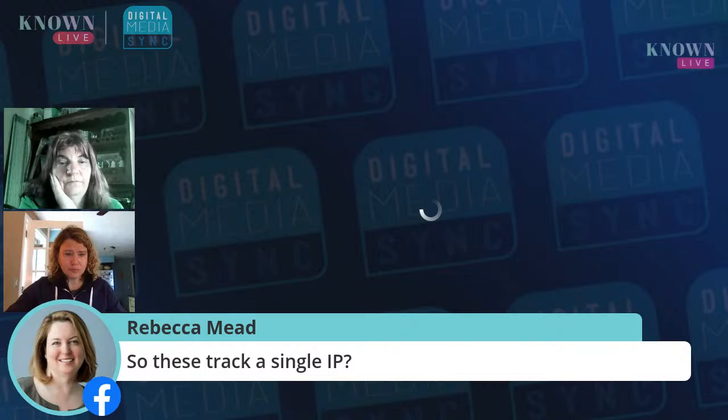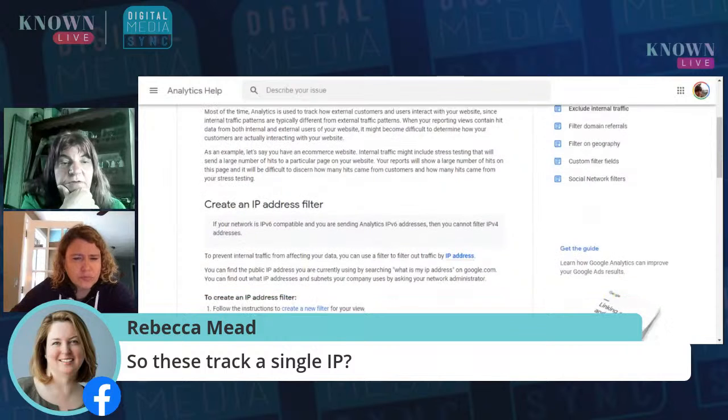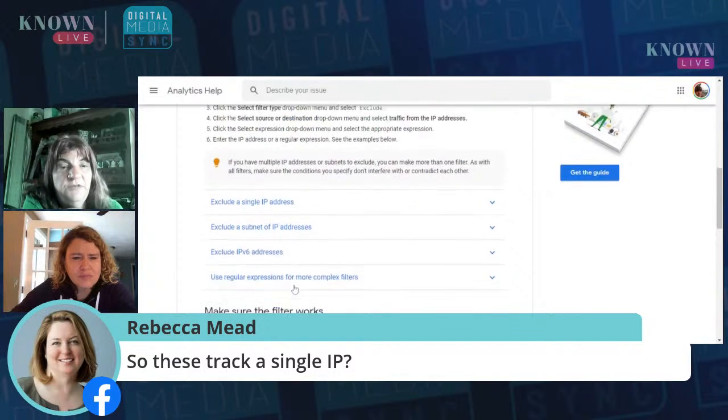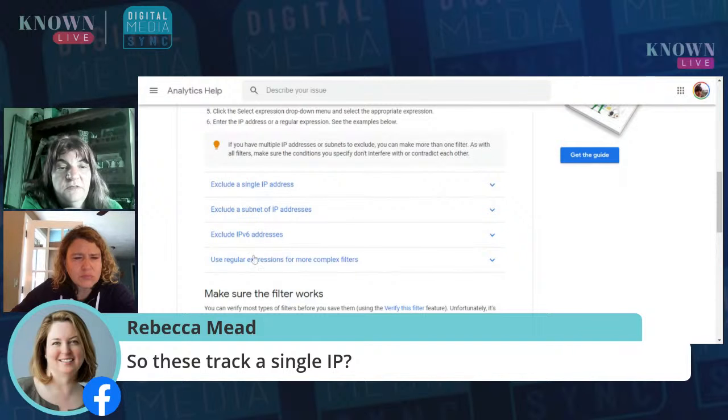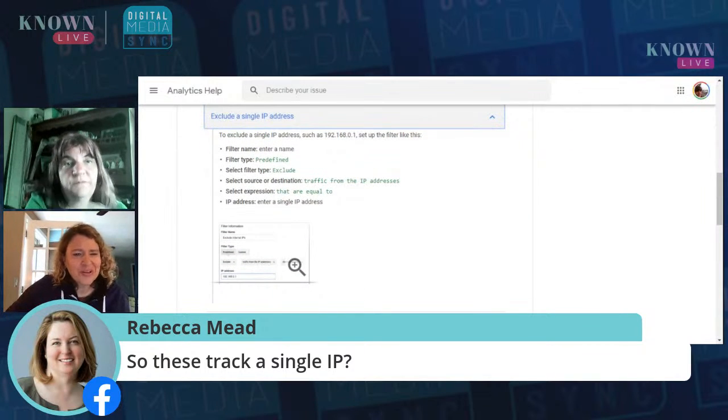Okay, that's me and you. I'm going to go back to share screen. Exclude internal traffic. So it's actually in the analytics help section. So this is the page right here. Cool. Yeah, that's the info. And this is the one that says a single IP address, a subnet of IP addresses, IP version 6 addresses, user expressions. Nice. Ta-da! Awesome. So that's how that works.